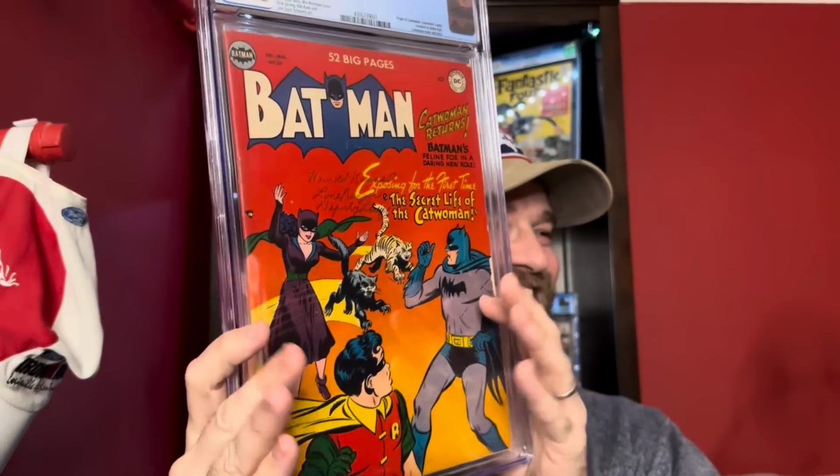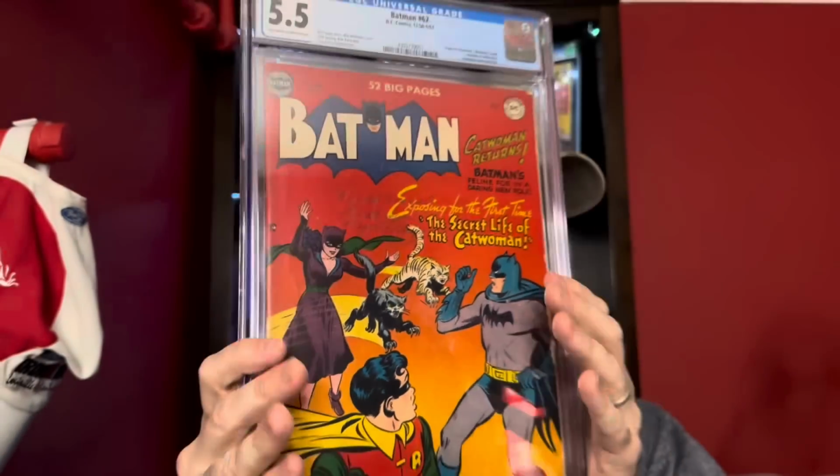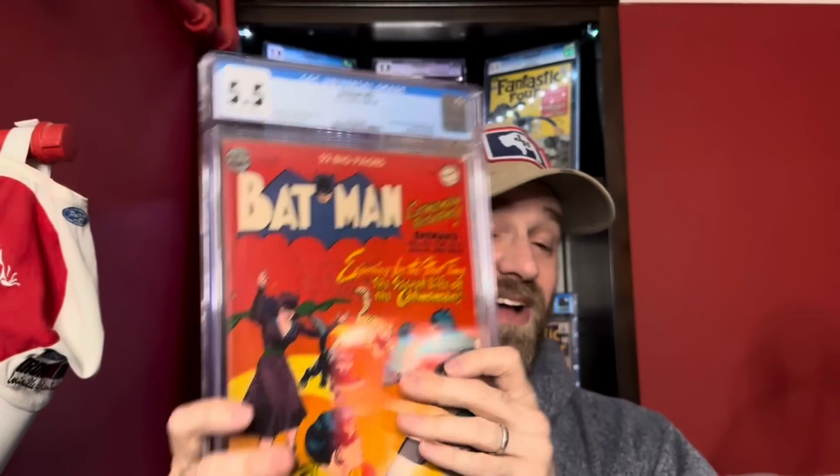But it just reminds me of her throwing cats at Batman and Robin. There's a little chipping on this edge, but overall, really nice colors. 5.5 is a solid grade for this book.